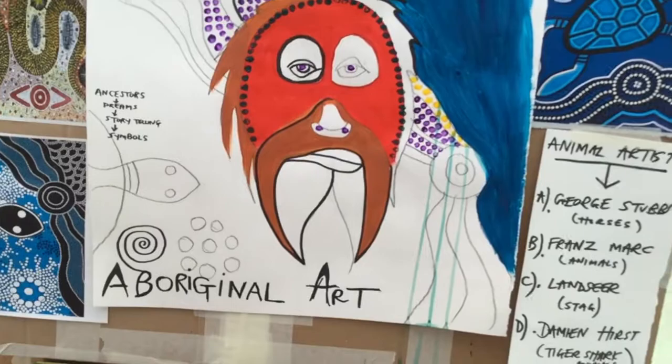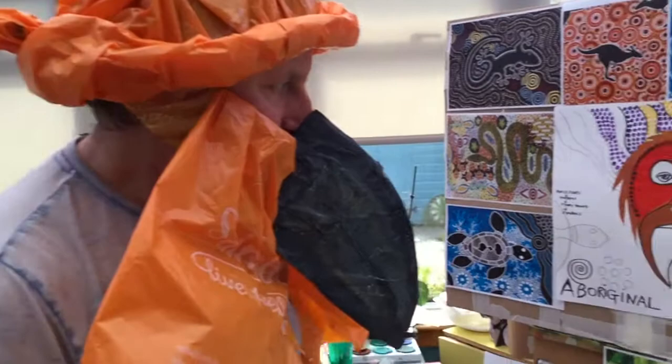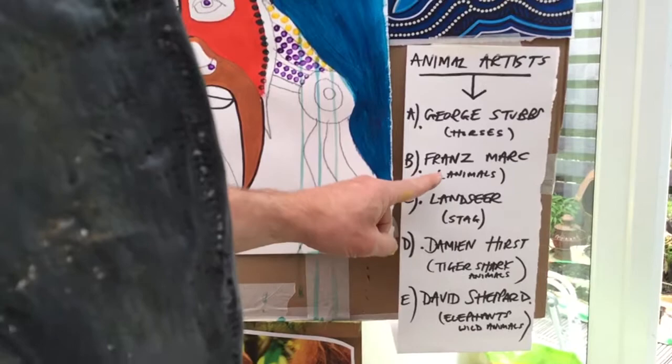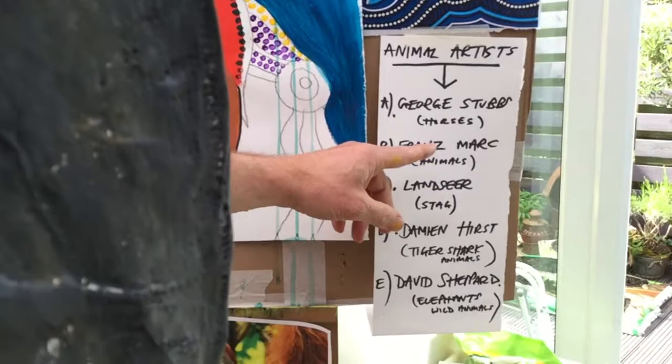Also, because it's art and I've got to look intelligent, you've got a chance to look at some other animal artists here. I've got George Stubbs. If you're into your horses, check George Stubbs out. Franz Marc, one of my favourite. Beautiful cows, sheep, cattle, monkeys, all sorts. Lancia, you remember the stag? Oh yes, Monarch of the Glen and all of that.